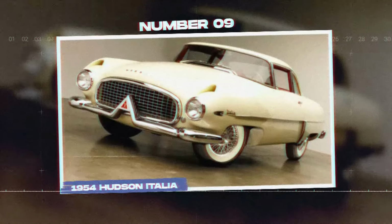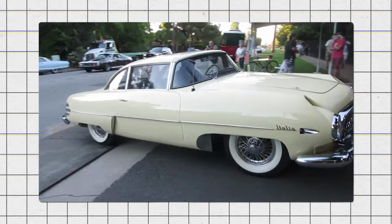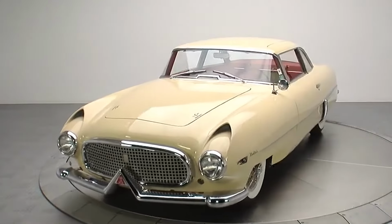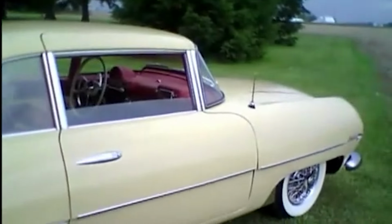Number 9. 1954 Hudson Italia. The 1954 Hudson Italia was a unique two-door coupe created through a collaboration between the Hudson Motor Car Company and Carrozzeria Touring of Italy. It combined American engineering with Italian design and was built on the Hudson Jet platform. The Italia featured a sleek, hand-formed aluminum body over a steel tubular frame using a construction method called superleggera.